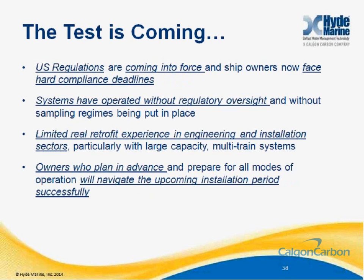The test is coming. The U.S. regulations are already coming into force, and the IMO convention will likely be ratified within the next 12 months. The time for delay is essentially over. Many systems have been installed that have never been operated, and others have been installed that may or may not work with the current and developing regulatory landscape.